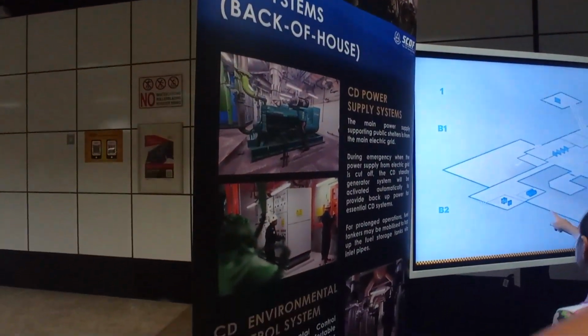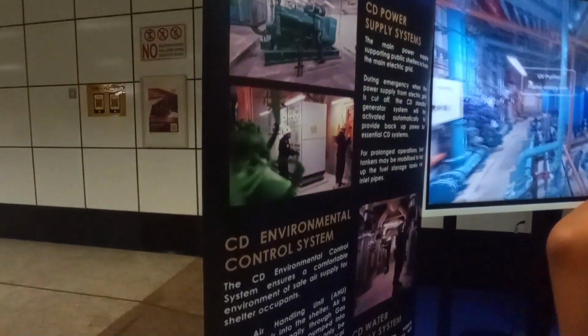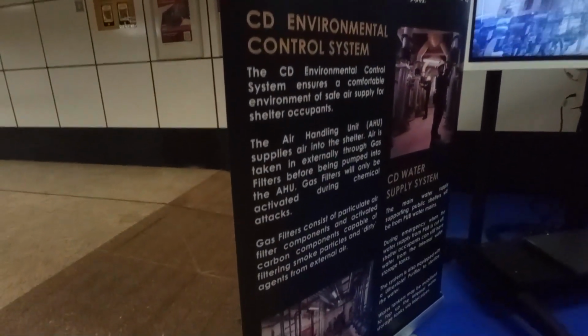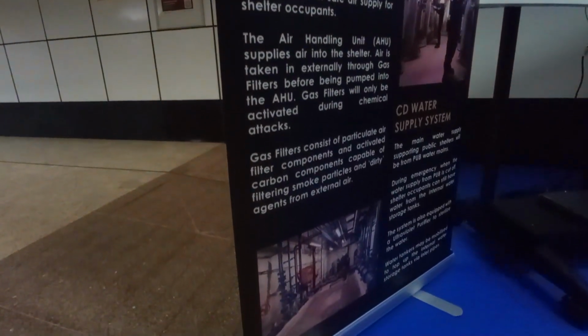We are in the water distribution room. We've got two tanks in here: the cooling water tank and the drinking water tank. The cooling water tank is just for air conditioning.